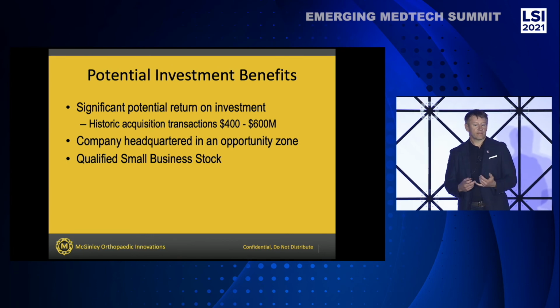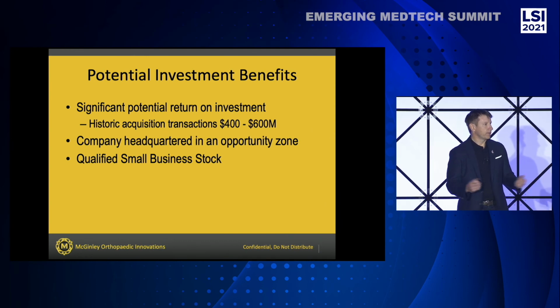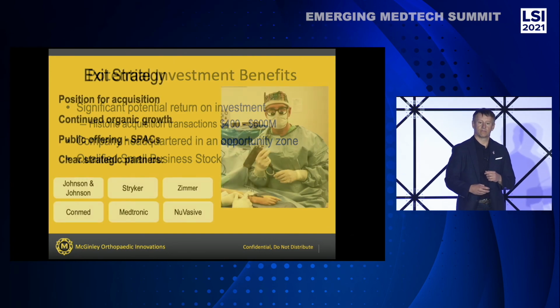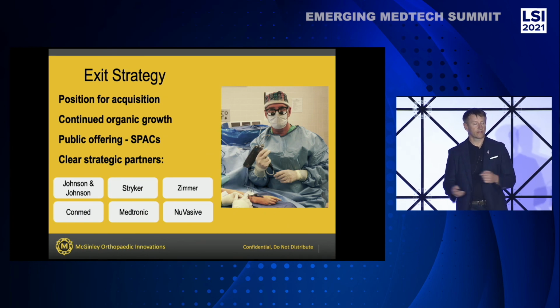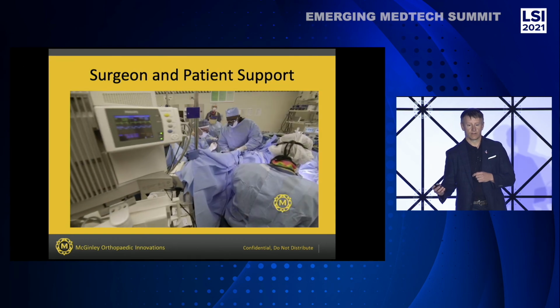Potential investment benefits, significant return on investments, typical exits are in the 400 to 600 million range in this particular type of market. Our company's headquartered in an opportunity zone for those that are of interest of that. And then we're also listed as a qualified small business stock, so tax advantages for investment into this type of portfolio. We have a clear exit strategy, position for acquisition, organic growth, SPACs, and then clear strategic targets in the industry. I'm going to skip over the video here.